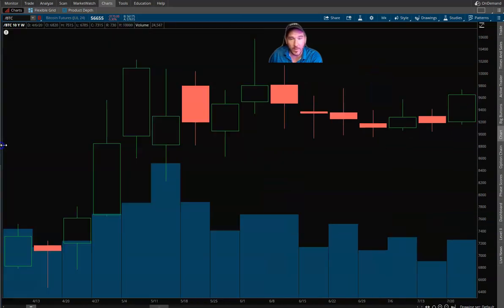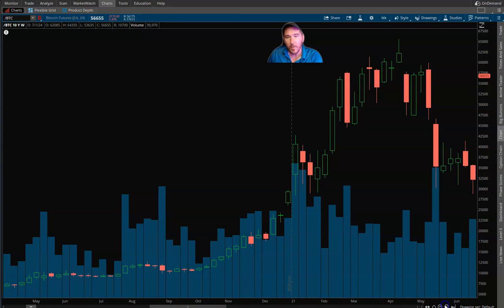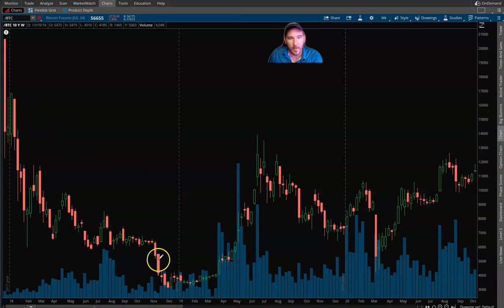Let's go to the halving to where we are pretty much now. Right? It shot up and it ran flat all the way through July, and at the end of July, just because it was bullish in July doesn't mean it's going to be bullish this time. But overall, Bitcoin at this time, look how beaten down it was because of COVID. I mean, it just dumped.